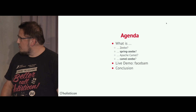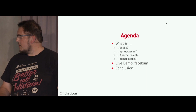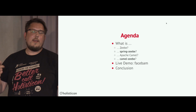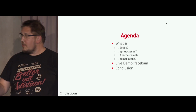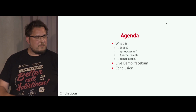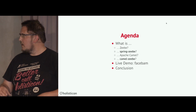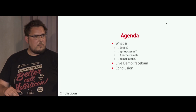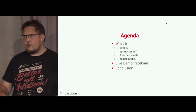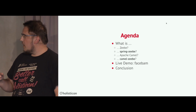I will focus on these 2 highlighted projects I've been working on over the last year. This is spring-zeebe. I don't like to prove Bernd wrong, but he told in his demo that it doesn't run with Spring Boot. It does. And camel-zeebe, which is my personal playground right now, connecting workers and Zeebe in the cloud without having TCP connections, client stuff at all.